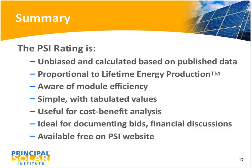The data is published. We don't actually test the modules ourselves. So it's an unbiased and calculated rating. The rating is proportional to lifetime energy production. This is very important because energy is what we sell in this business, not power. The rating is aware of module efficiency. That is to say, the calculations are a per unit area calculation, not per module, per unit area.